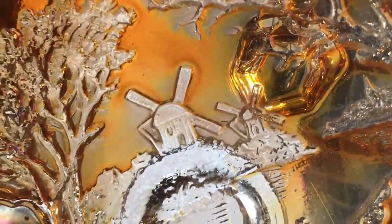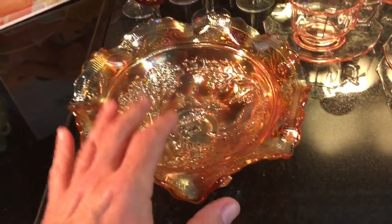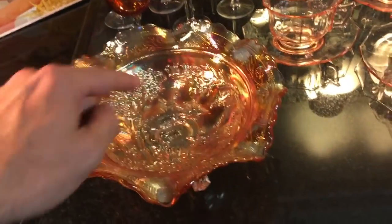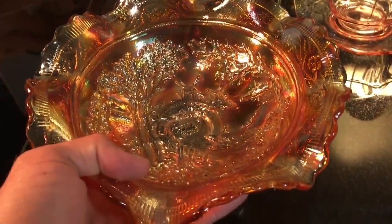Now, we'll zoom in on it so that you can see, boy, there's a lot going on. It's busy. I mean, the first thing you'll see is a windmill, but wait, you see two windmills. Okay, this company made two patterns with windmills. Now, let's keep this straight. One pattern is called Windmill, and it only has one windmill on it, just one, but there are two versions of it. They also made a pattern called Double Dutch. For obvious reasons, there are two windmills. So we have two windmills, a pond, a little dude in his boat, some trees, and yep, there's a lot going on in this piece.